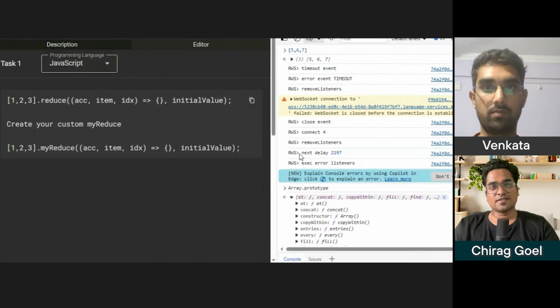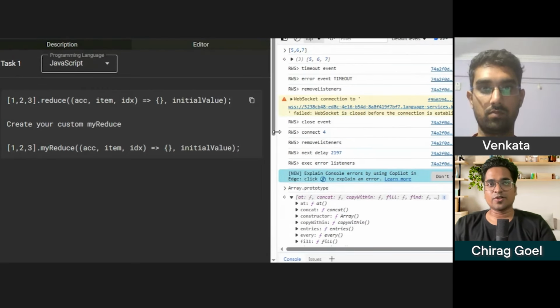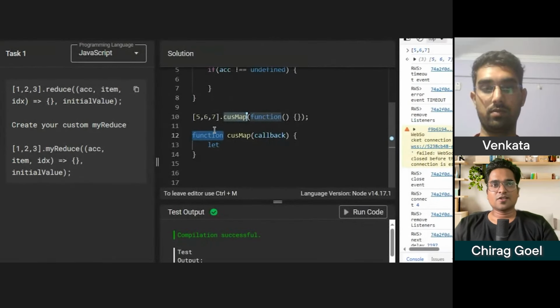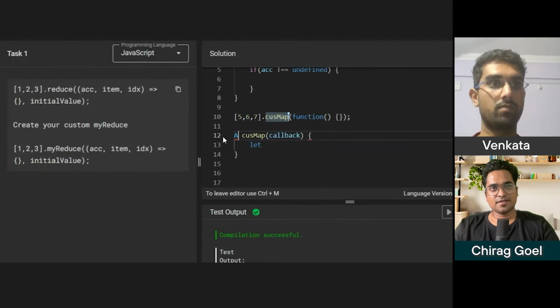Let's do it. These are the initial few things which matter. Your normal function that you are creating is not going to be able to access that, right? Correct. Close your console and let's try to fix that part.